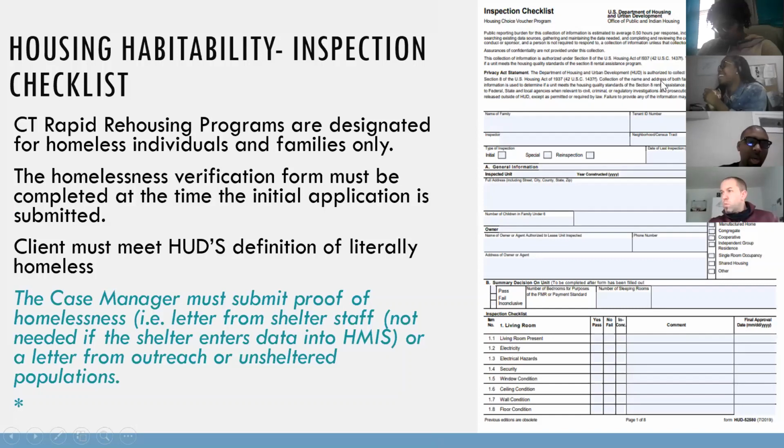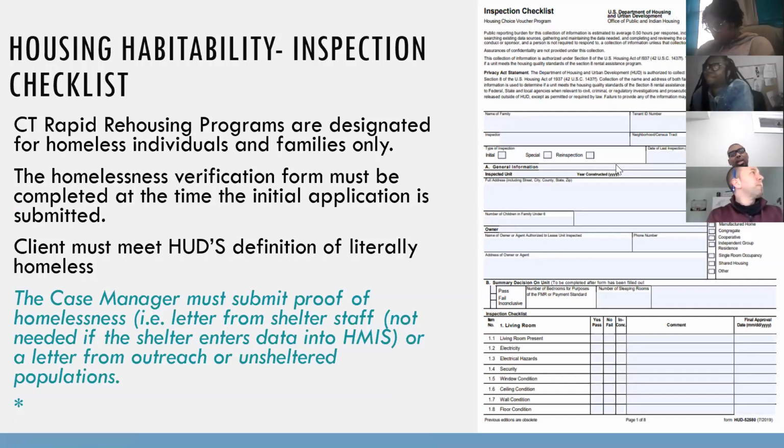As we mentioned before, this is the HQS form. It needs to be filled out. As we mentioned, it doesn't necessarily have to be from a HUD inspector, but we do have to have the inspection on file, and it does have to indicate at the end that the unit has passed inspection, because we can't pay without that. We need to make sure that everything is okay, everything is sustainable, and we're not putting these clients in an unsafe environment or an environment that's not up to code, or for a plethora of different reasons why inspection forms matter.